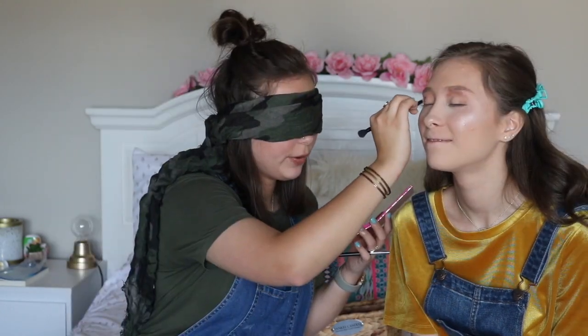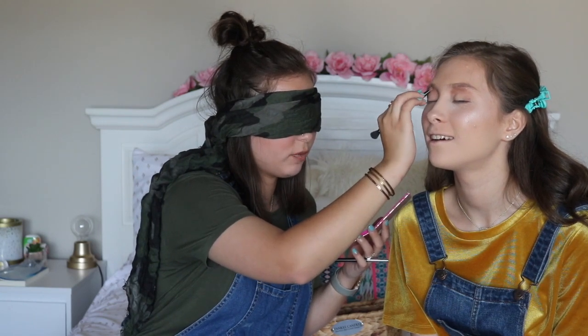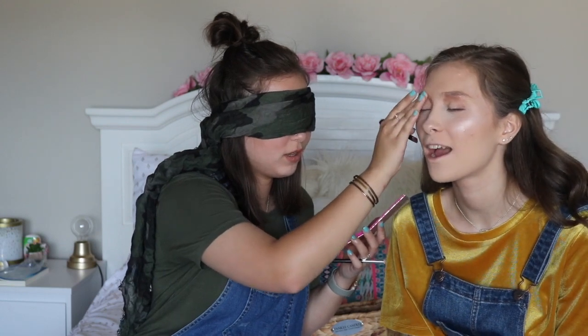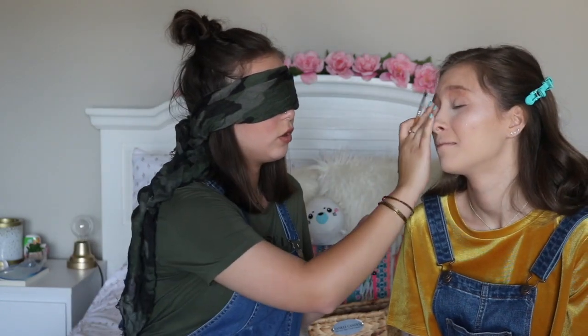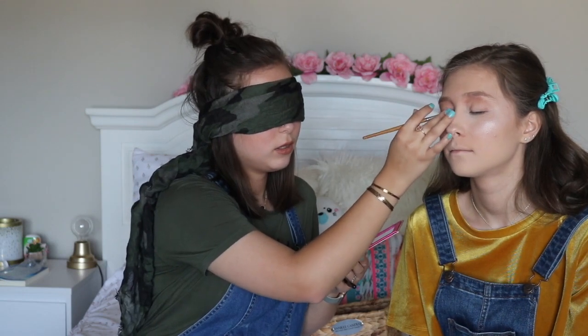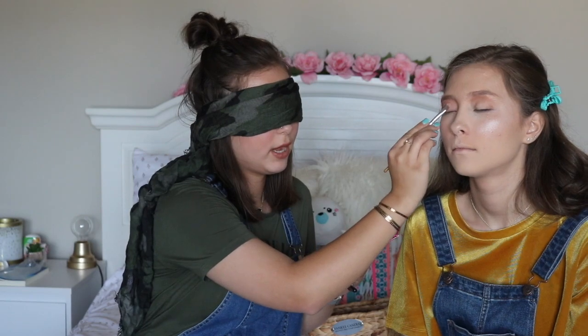Does it feel like I'm doing it right? Does it feel good? Like it's placed right? No. Oh. Like you're near my eyebrow. Let's wipe all that off. So the girl in the picture seems like she has a super light lid. So that's kind of the effect I'm going for right here, is a light lid.